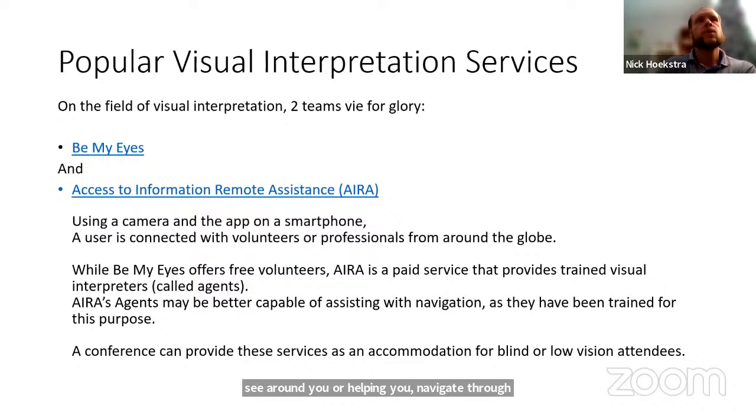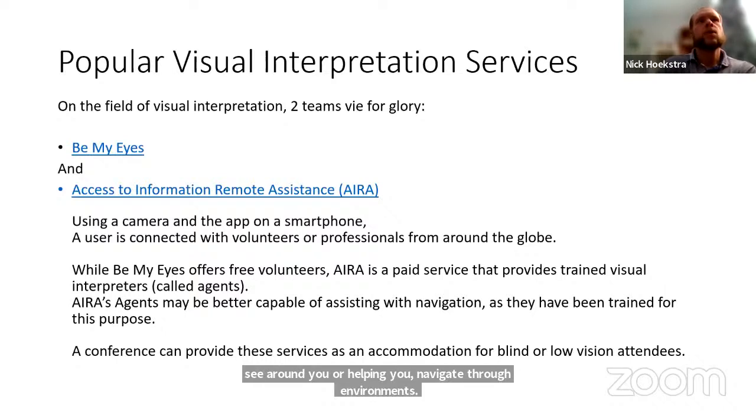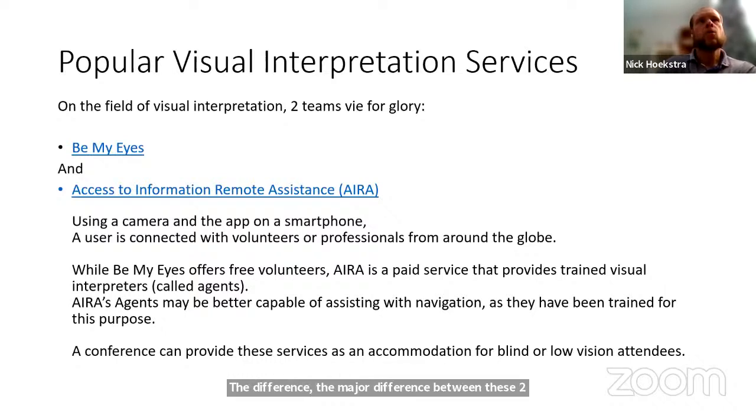The major difference between these two services is that Be My Eyes relies more heavily on volunteers, whereas Aira is a paid service that relies on professionals who have been trained. So when we talk about navigating physical spaces, although you can certainly use either service, the staff at Aira, they're referred to as agents, have been professionally trained in how to assist individuals with disabilities with navigation. So they may be a more reliable go-to.